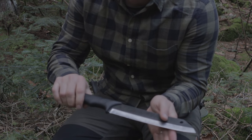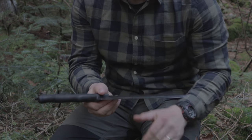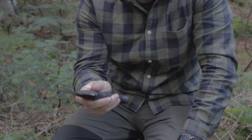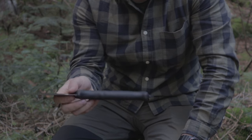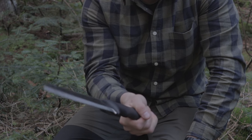I'm not gonna talk much about it at the moment, but just a few basic things. This is a really, really simple design, but it works so perfectly. The balance is just perfect. You can hold it like this, like a knife. It's very, very lightweight, although it's a machete. And you can grab it here on this end, the chop.